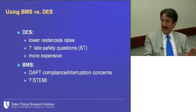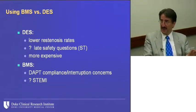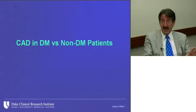And to what degree then certain anatomy drivers are behind this? I think right now, basically, we pick drug-eluting stents where we think the safety questions are least, and bare-metal stents where we're concerned about dual antiplatelet therapy or in a STEMI setting. So actually, this is an independent issue of whether or not the patient has diabetes. What about diabetes versus non-diabetic patients?